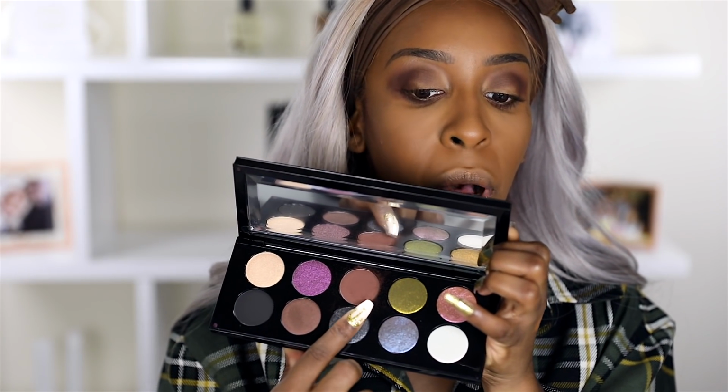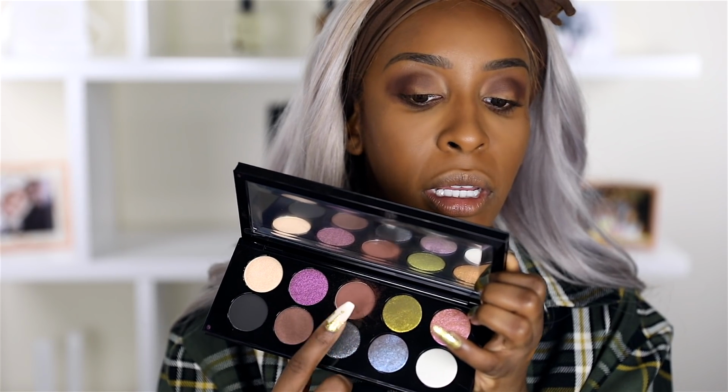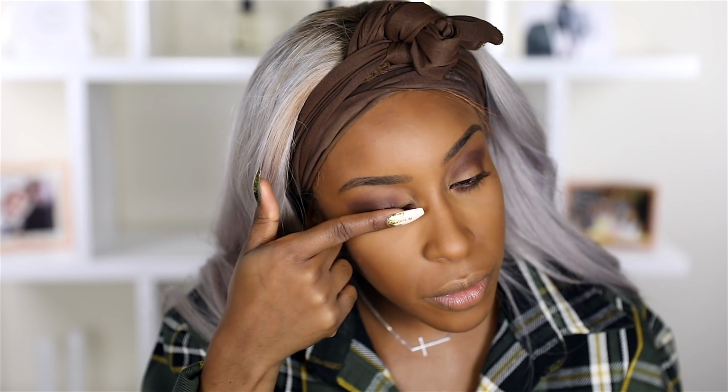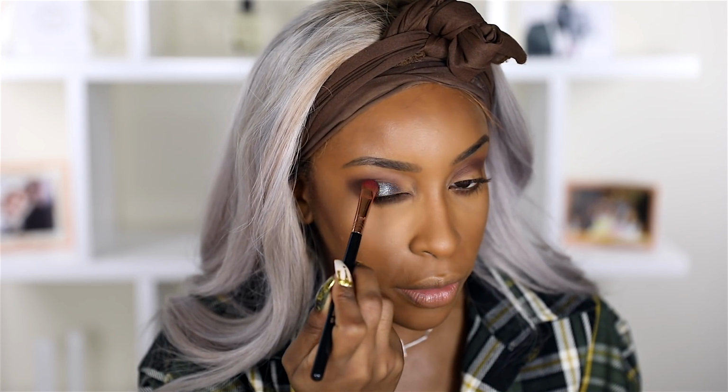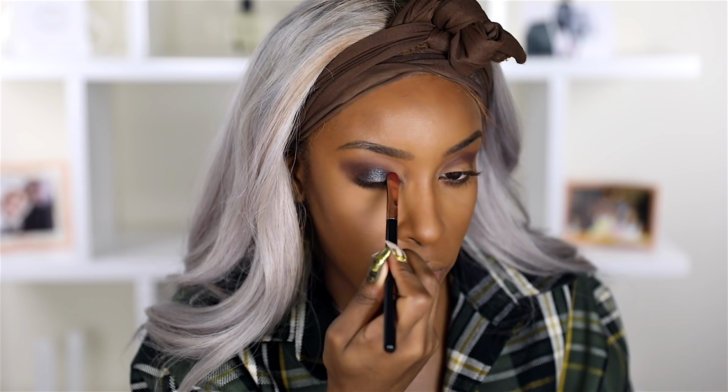I'm really into this aqua blue situation, so I'm gonna put that on my lid with my finger. I don't think my finger's cutting it. Nope, finger's not cutting it. I'm switching to a brush and I'm wetting it. There we go. That's what I'm looking for. Ooh, that's a color. When it comes to Pat, she's not afraid of color. She is absolutely not afraid of pushing the envelope and just the boundaries of beauty.